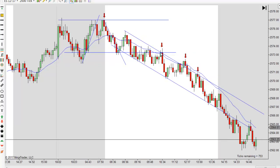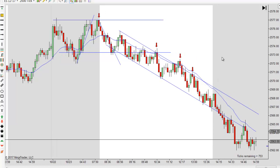But you probably trap some people here trying to get long, because notice that this is a higher low right here, and it's only a couple of ticks. But we're making those lower highs and lower lows down through there, and you're really just kind of going sideways there. So I don't think you want to go long there either, because there's a possibility we could break lower. You don't know that at that point, but you have to be aware of it.